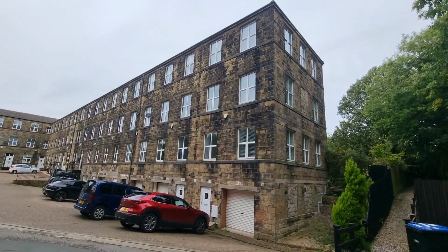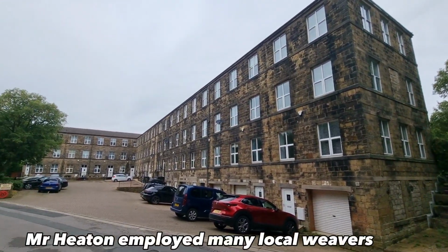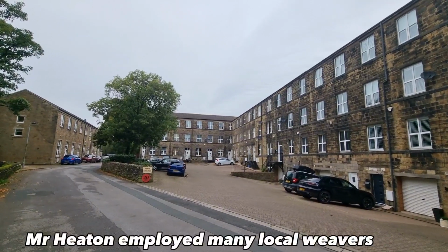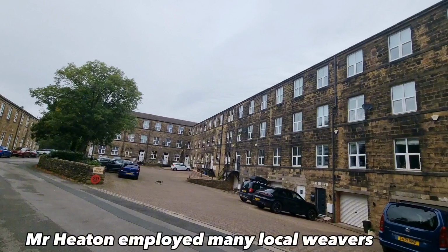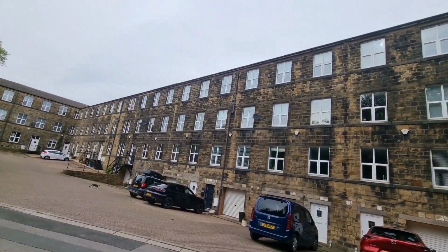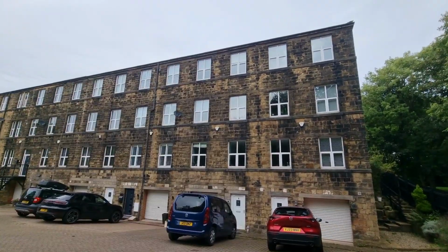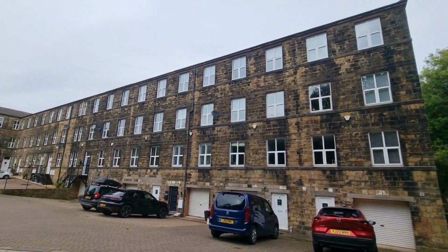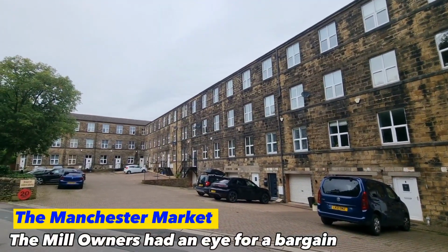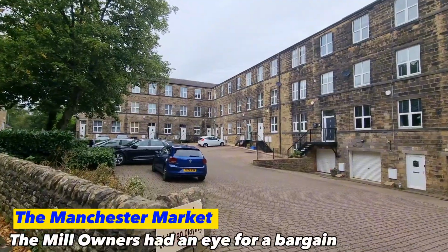John Heaton was a manufacturer of cotton pieces. He employed a considerable number of local weavers at Springhead Mill. Many of the workers wove the pieces at their own homes before Heaton employed them at the mill and paid them a fair wage. Mr. Heaton would regularly attend the Manchester market to negotiate the sale of his pieces and also purchase much needed raw cotton.